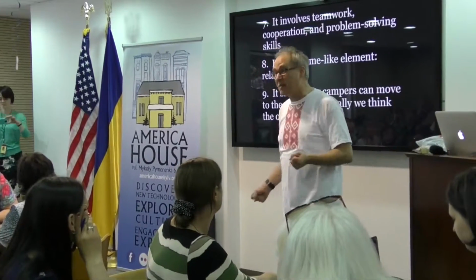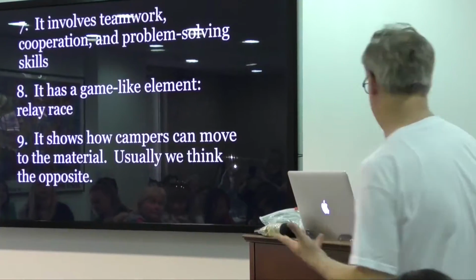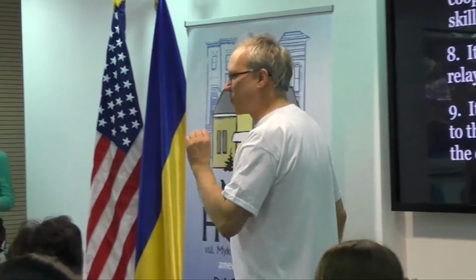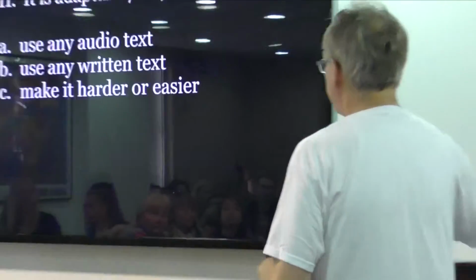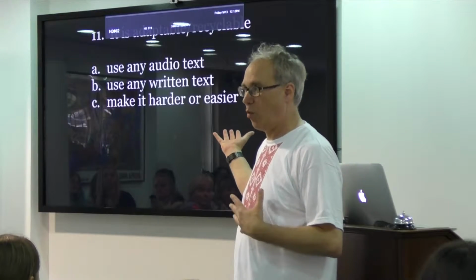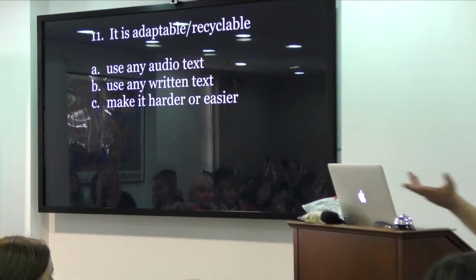And as someone else pointed out, it involves teamwork, cooperation, working together. It has a game-like element, which makes some people really competitive. It also shows how you don't need to distribute material to everyone. We often think everybody needs a handout. In this case, the source of the material was out there, and you moved to it. And as some people pointed out, you can use any song, but I believe you can use any audio text, or any written text, or a video, and it's very easy to make it more difficult or simpler by shortening the text and lengthening it, or adding words that don't exist into the text on those little cards. That makes it much more difficult.